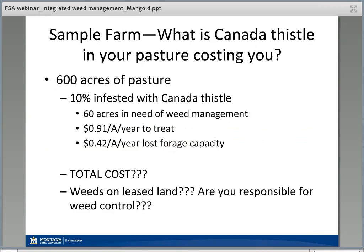So let's look a little bit at the sample farm that you're working with over this webinar series. I just put an example up here. If you have Canada thistle in that 600-acre pasture of the sample farm, let's just assume that 10% of the pasture is infested with Canada thistle. That would result in 60 acres in need of weed management. If you take that times the 91 cents per acre per year to treat the Canada thistle, and 42 cents per acre per year in lost forage capacity due to the Canada thistle, let's just think about what your total cost would be, all right? So you can do the math. I'll just give you a minute or so to do that if you have a calculator handy.